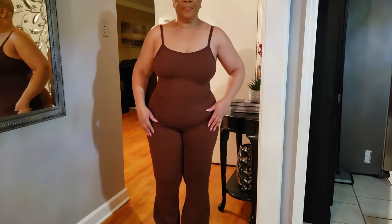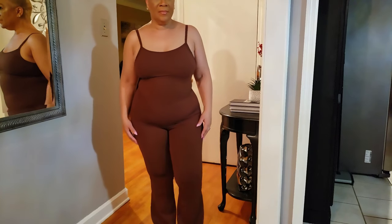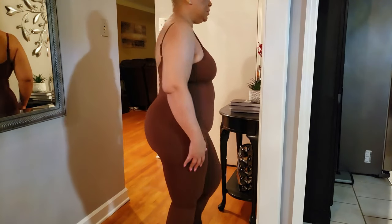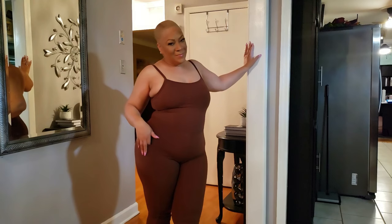What I really love about this jumpsuit is how versatile it is. Whether it's fall, winter, or spring, you'll find yourself reaching for it again and again. The fabric blend, 75% polyamide and 25% spandex, means it's durable, machine washable, and holds up through any season. Trust me, once you try this jumpsuit, you'll want it in every color.